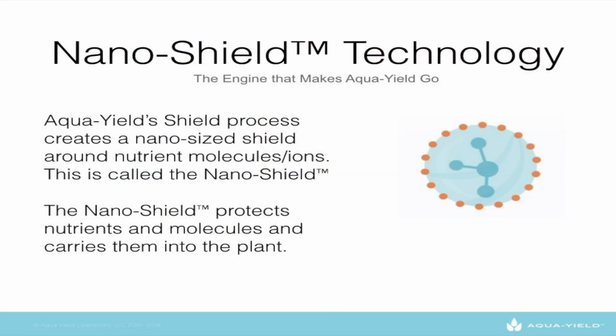For our globe, it doesn't matter if you're in Africa or if you're in Kansas. Yield is the name of the game, and better quality. And what nanotechnology, and specifically Aqua-Yield's NanoShield, does is it helps crops express their genetic potential. And that is done by using less inputs.